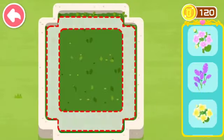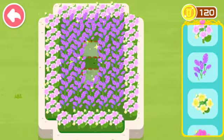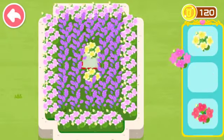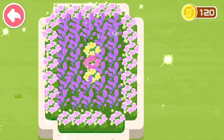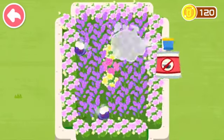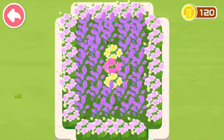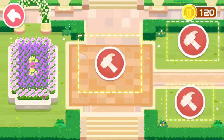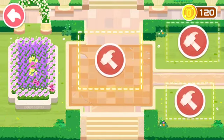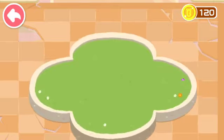Let's grow pretty flowers. Wow, beautiful. Let's get rid of these bugs. Good job. Let's build a fountain here.